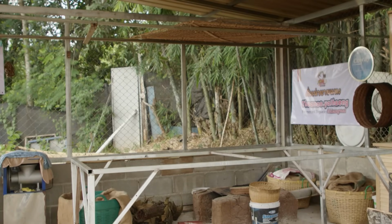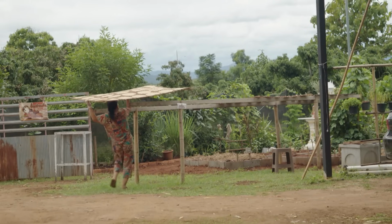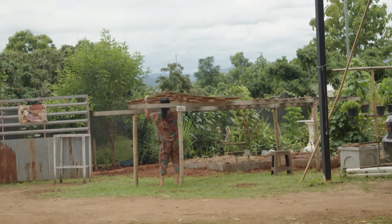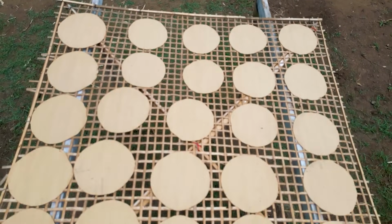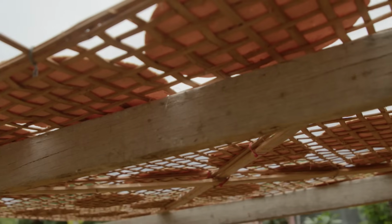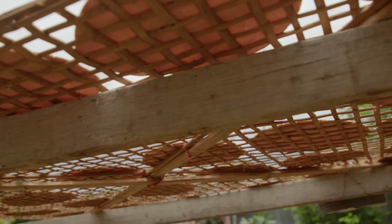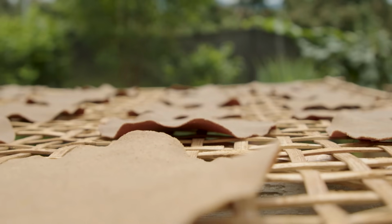Madam Hang's workshop makes around 200 discs daily. Harnessing the sun's power, the discs fully dry out in 3 days. Dried tuanao keeps better and is the more common version sold.